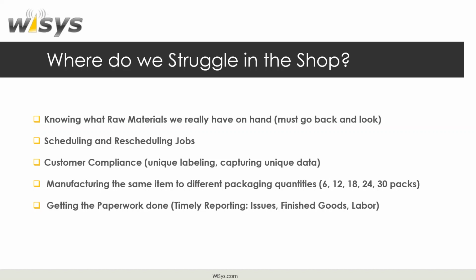And then there's the paperwork, getting it done timely, getting all your issues into the system, reporting finished goods, and recording labor if you're using shop floor. So those are pretty common issues that I hear from people that are checking out WiSys.